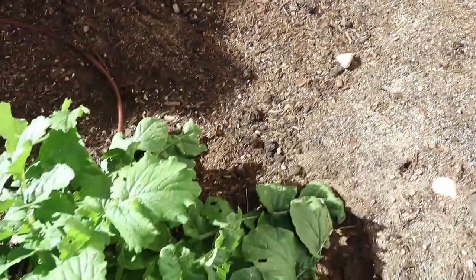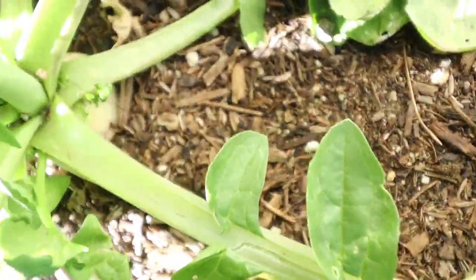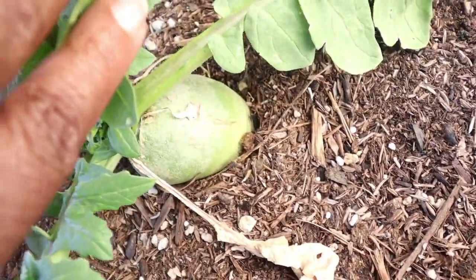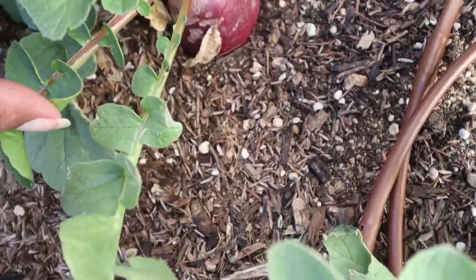But look at all these radishes. This is where I'm going to put that basil plant. But look at these radishes. They're growing so well. Look at that. Check this one out. Look at that. They're huge. Look at these. Look at that. These are really big too.